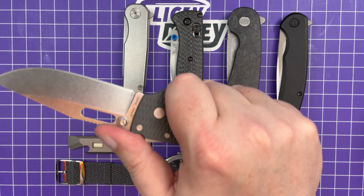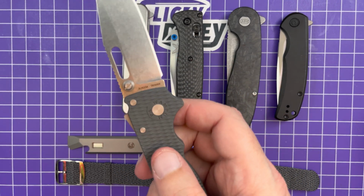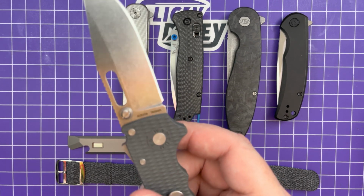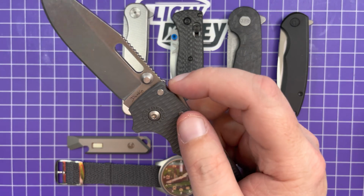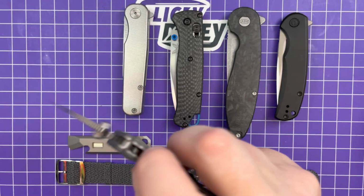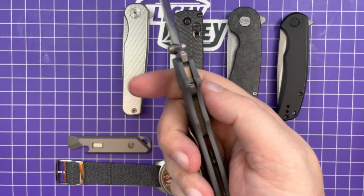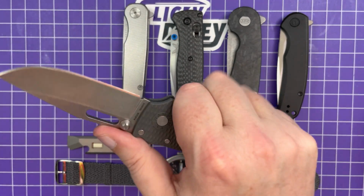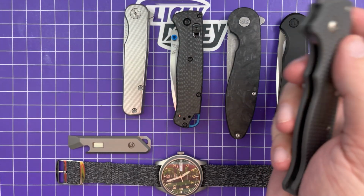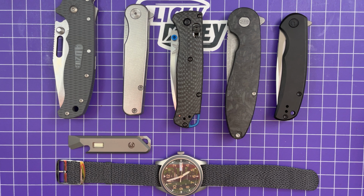I'm not carrying it for any other reason other than I like it. I don't need to know anything more about the AUS-10A steel. I've had other Cold Steels that are made in the same factory with AUS-10A. I think it's a perfectly fine steel. I have no issues with it. So I just like it. Super fidgety. It's fun to play with. It's just a blast of a knife, and it's just really handy and good for everything. Ergos are awesome. Strong contender for knife of the year for 2021.